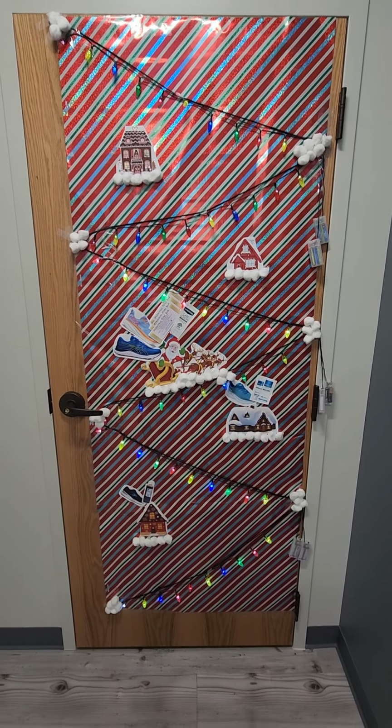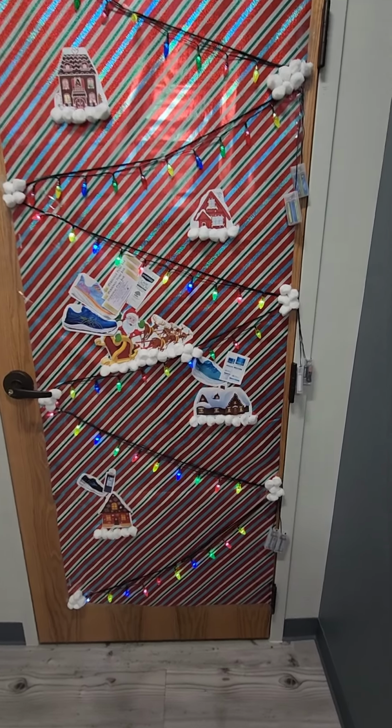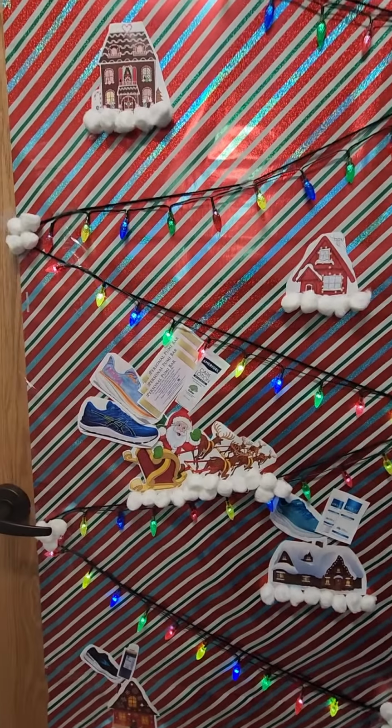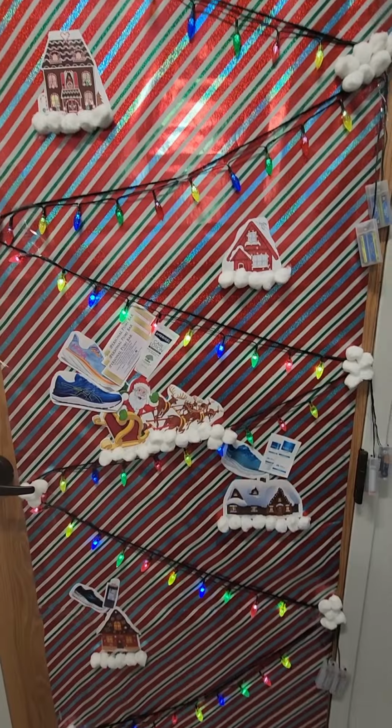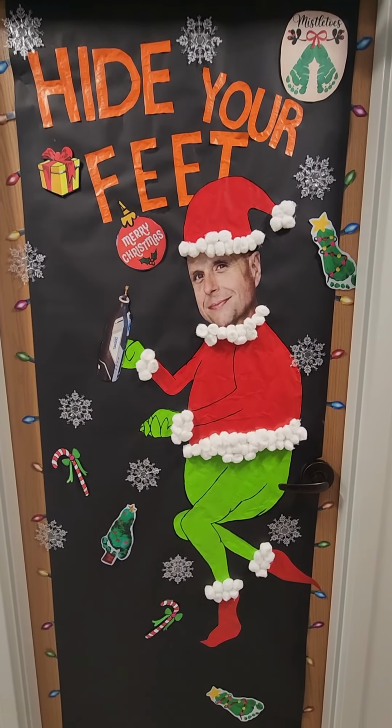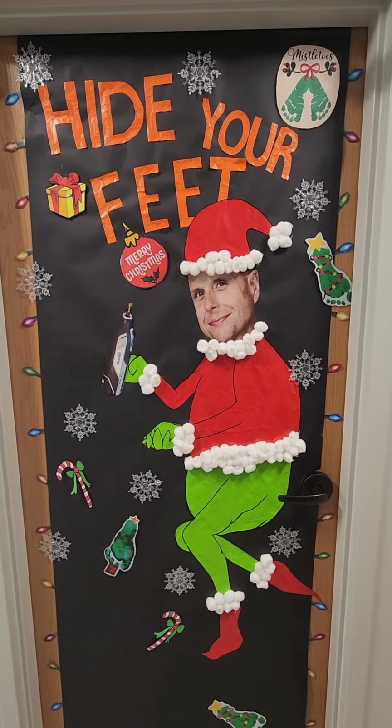Well, here's door number six. Look at that. It has working lights. And look at some of these things: over-the-counter products, Hokas, Pumi bars. This door is styling. I'm not sure who did this door, but they're awful clever.